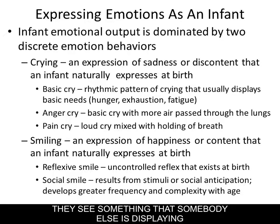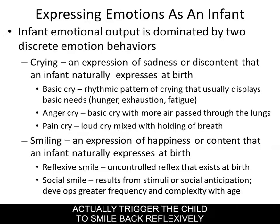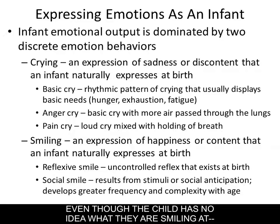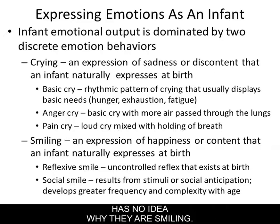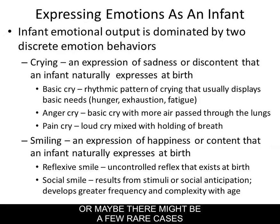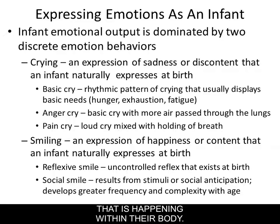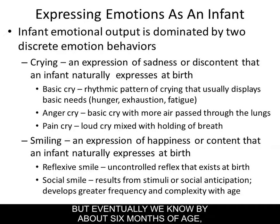They see something that somebody else is displaying, and their mirror neurons, a collection of neurons within their brain, trigger the child to smile back reflexively, even though the child has no idea what they're smiling at or why they're smiling. In fact, many studies have shown that the child's first smile is almost certainly, though there might be a few rare cases where this isn't the case, merely a reflex to somebody smiling at them, or a response to something that's happening within their body. But eventually we know by about 6 months of age, maybe even a little bit younger.